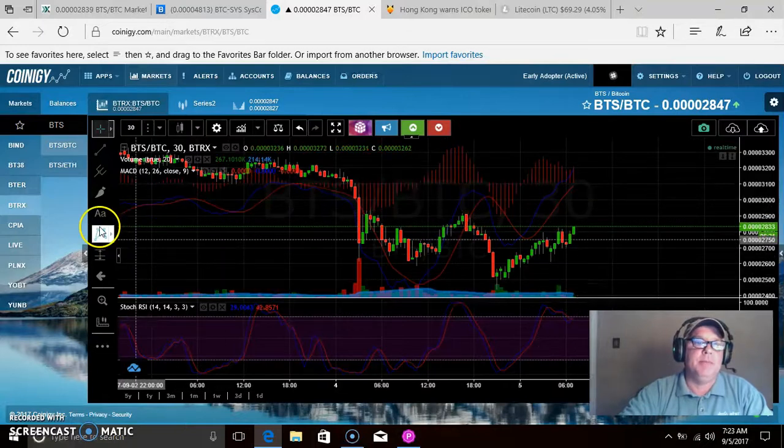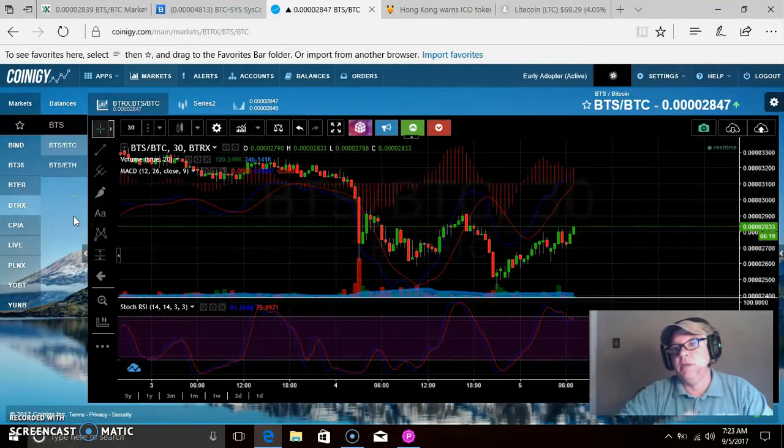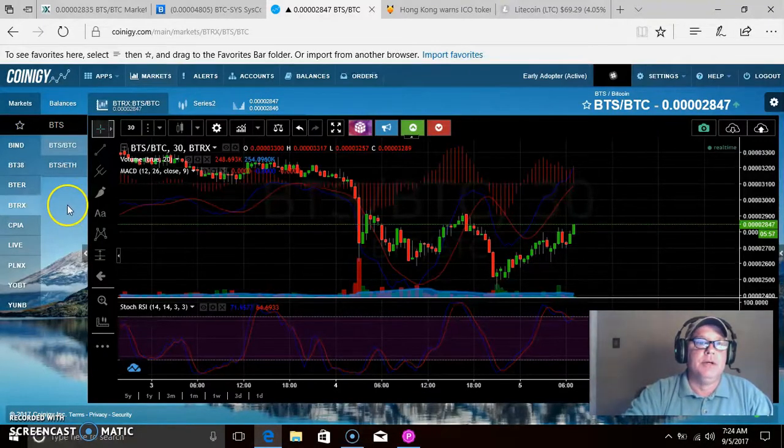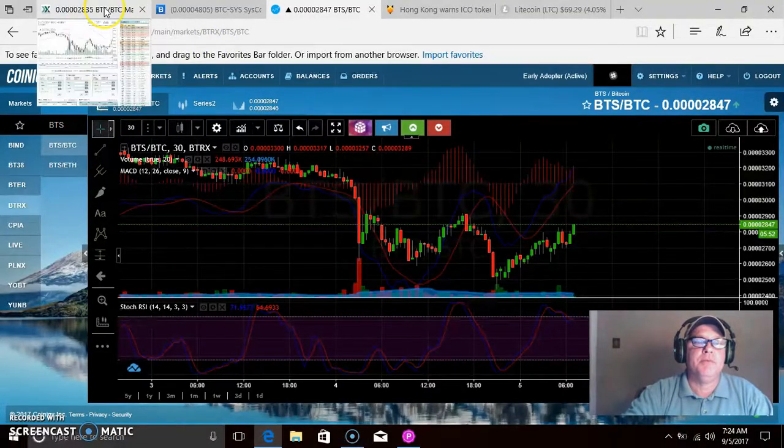Somebody had mentioned me giving exact satoshis for entry and exit, and I can do that. I can start doing that on some of these. It takes a little more work to be that exact, but I may start giving you entry and exit points. So I'll let you guys know if I'm going to start putting that together.